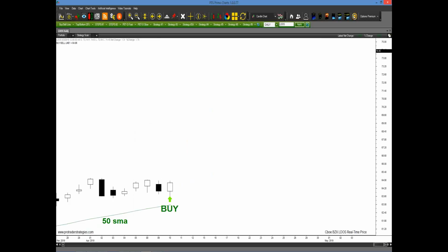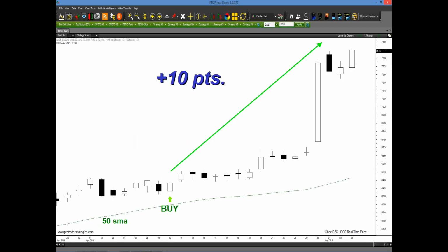Now, LDOS in the middle of April, just about 2 or 3 weeks ago, went up 10 points. So you could have used any way in which to trade it, but that's what we encourage. We're an educational company. We want you to decide how you're going to trade it. We're just sharing with you high probability setups and teaching you how to identify them.